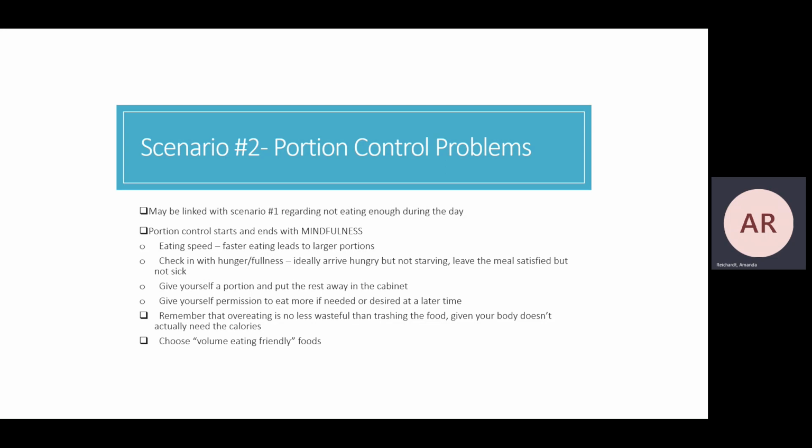Give yourself permission to eat more if needed or desired at a later time. So when you do it and you're eating slowly, and you're like, I'm still hungry, let me wait about 5 minutes or so and see if it passes with time, if it's a craving, or if it doesn't pass with time and it's hunger. And if you find it doesn't pass with time, then go back and get it, but you'll be grabbing it out of the cabinet, which really isn't much more extra effort when you think about it.